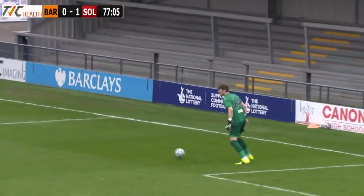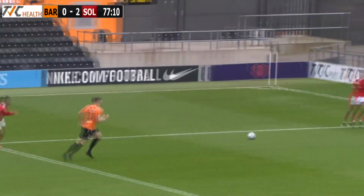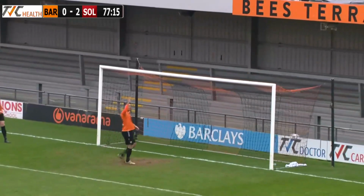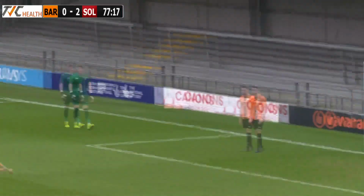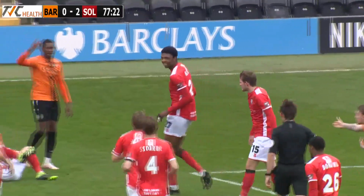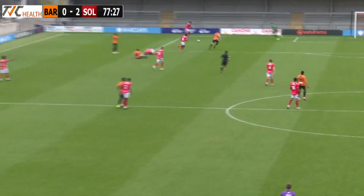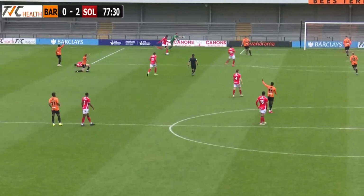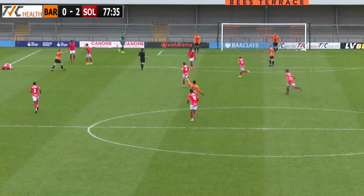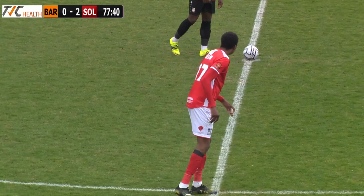We'll take another look at that. Aziz has played it short. It's come back. There's a foul. If that's come off of a Solihull man, he's offside. It's Kyle Hudlin who's put the finish in. But I think the Barnet complaints are that it's come off of a Solihull man and not a Barnet man. The replay. In which case he's 5, 6, 10 yards offside is Hudlin.